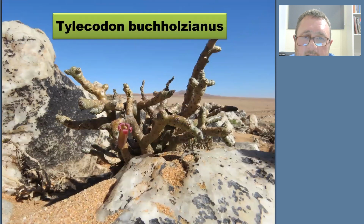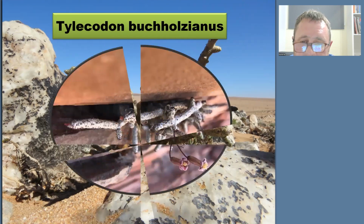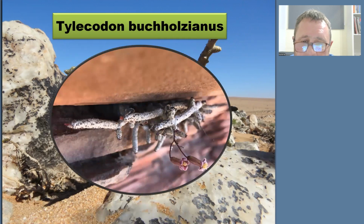Okay, this one is the Tylecodon buchholzianus. You can see how they survive the sandstorms, how the body is polished, and there's the flower ready to produce some seeds and make some new plants. This one is hanging at the cliff, so amazing how they are growing.